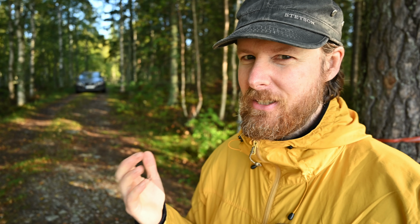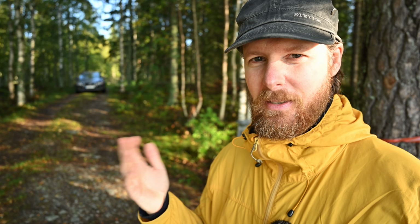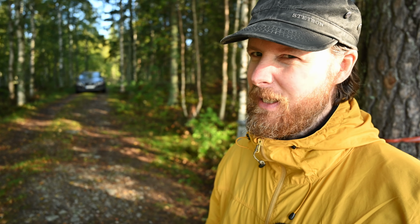I have my yearly trip planned to the Swedish mountains. And it's autumn here in Sweden, and the colors are going to be really amazing up there in the mountains. So I'm just going to go back to work for 3 days, and then I have 4 days up there in the mountains. So that's gonna be really interesting. I hope you tune in next week.